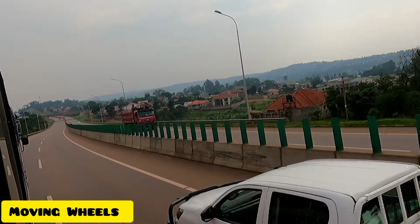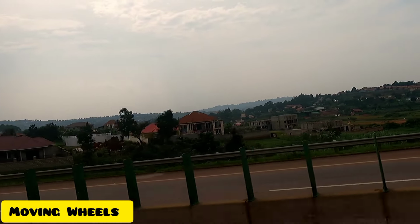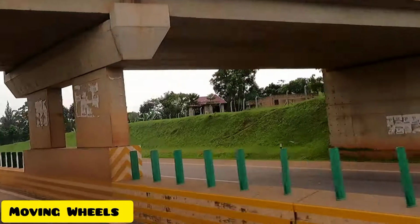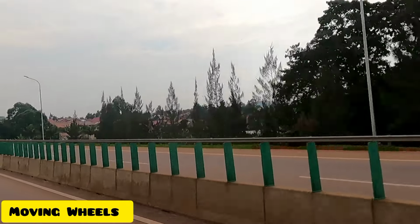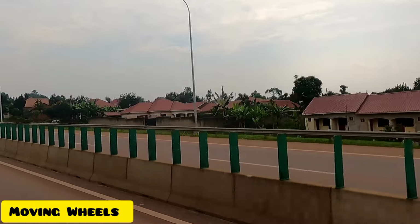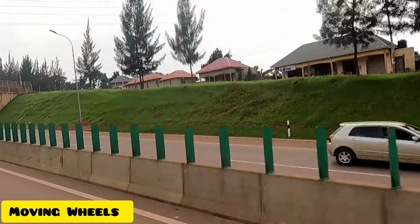So, what are the benefits of this road? The new Kampala Entebbe carriageway has been easing traffic congestion, which has been growing at an estimated annual rate of 4.5% due to increased motorization in Kampala. It has reduced the travel time for motorists from Kampala to Entebbe to 30 minutes, as compared to 125 minutes using the existing narrow, congested Entebbe road.